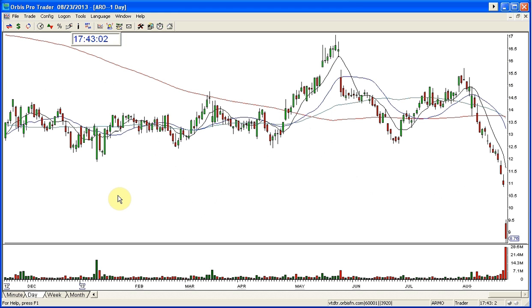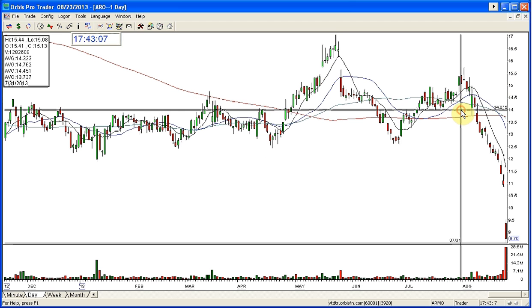I really am the only one doing this kind of stuff. There's nobody but me that's shorting a thing like this aggressively. How many days down is this now?